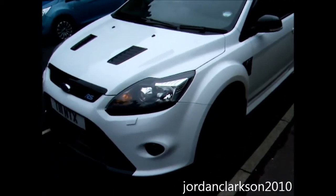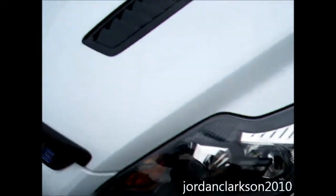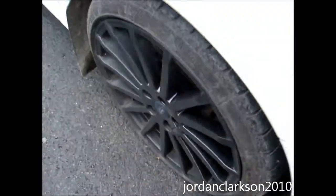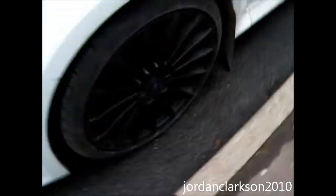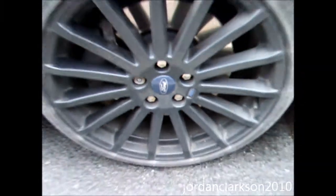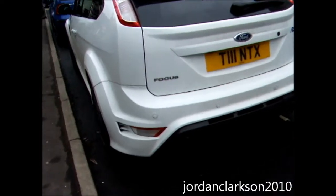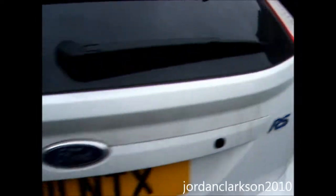Right, this is yet another Focus RS. Only 5 minutes ago we saw a white Mountune RS. Yeah, another white one as well, two in a day, and in the space of 5 minutes, which is rather good. Black wheels. Really nice. This has the leather and suede interior, just black. It's got tinted windows. This one's not a Mountune, it's just a standard RS Mark II. Still nice.